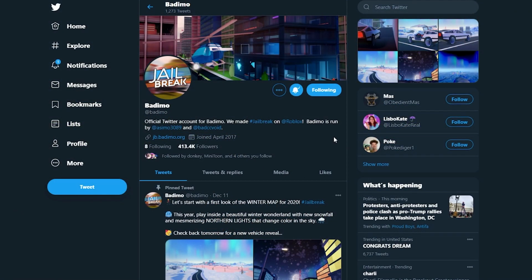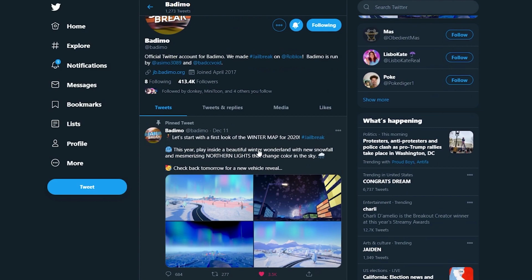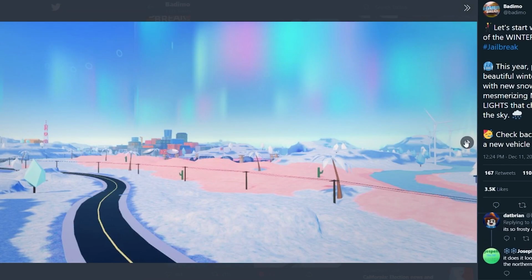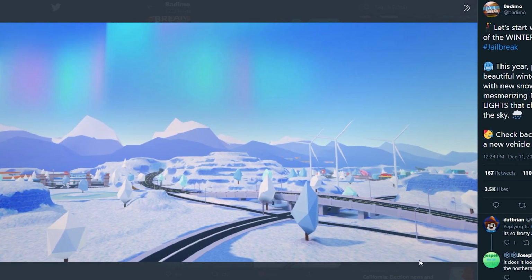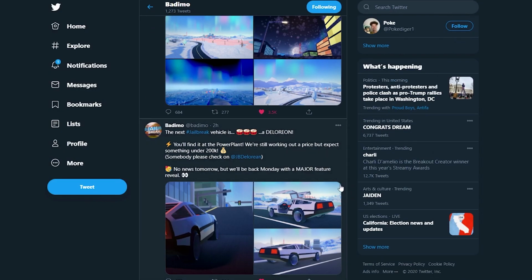All right, here we are, Twitter. Look at this. So if you haven't watched my video yesterday, this is just a quick summary. This is the Jailbreak winter map that's coming next week. There you go. Here it is, the big part, the DeLorean. The next hashtag Jailbreak vehicle is a DeLorean.